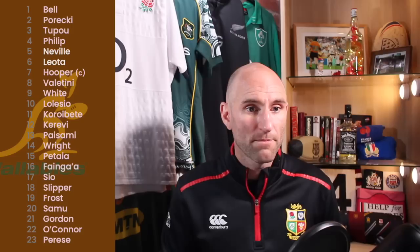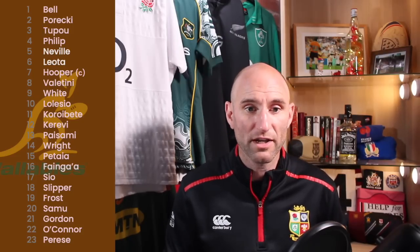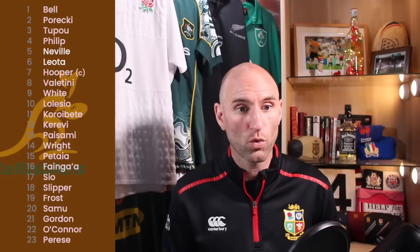Hooper was on fire, and then Samu coming on was super impressive off the bench, so good stuff in the pack I think. Then we do have a little bit of a change up in the backs. We see Paisami coming in for Ikitau, and I rate both those players, so I don't think that's a problem. Wright comes in onto one wing, and I did have question marks over him when I've seen him in the past. Let me know if you're a bit iffy about him or if you think he is international quality.